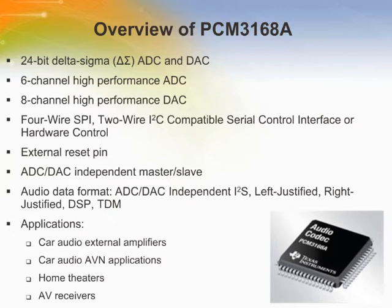These audio codecs can be controlled through a 4-wire SPI compatible interface or 2-wire I2C compatible serial interface in software, which provides access to all functions including digital attenuation, soft mute, de-emphasis, etc. The hardware control mode provides a subset of user programmable functions through 4 control pins. These devices are targeted for automotive audio applications such as external amplifiers as well as home multi-channel audio applications, for example, home theaters and audio-video receivers.